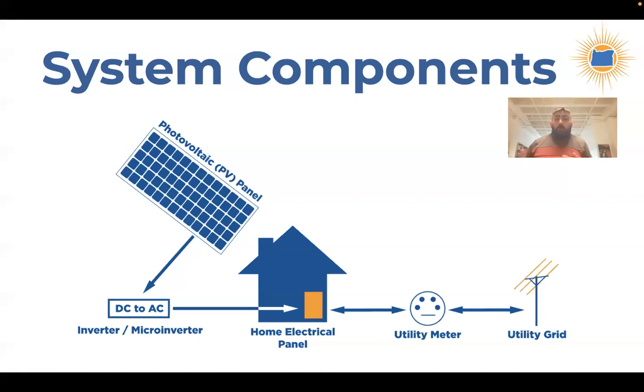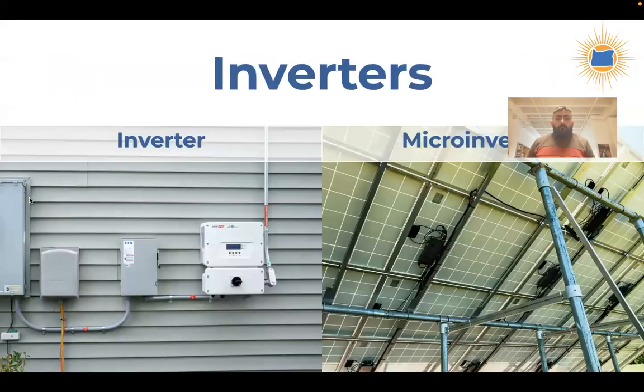When it's really sunny and maybe you're not even home, you'll be exporting a lot of that energy out onto the utility grid. And with this bidirectional meter, you can measure how much energy is going in both directions. And that's really important for net metering, which is a system of accounting for that electricity, which we'll talk about in just a couple of minutes.